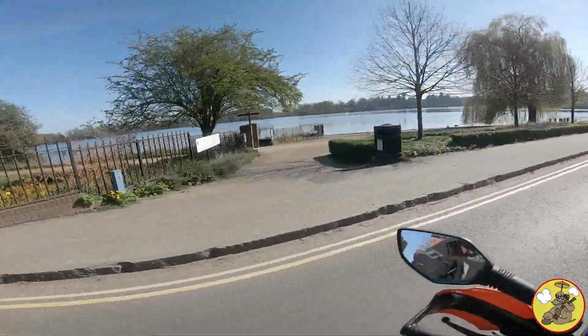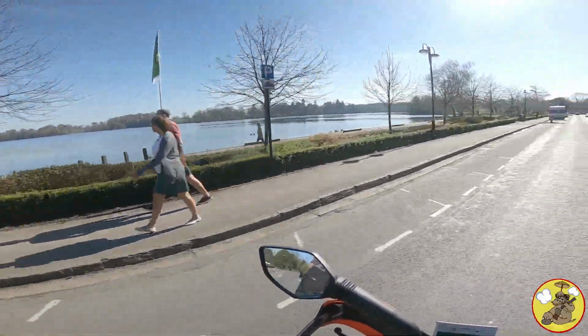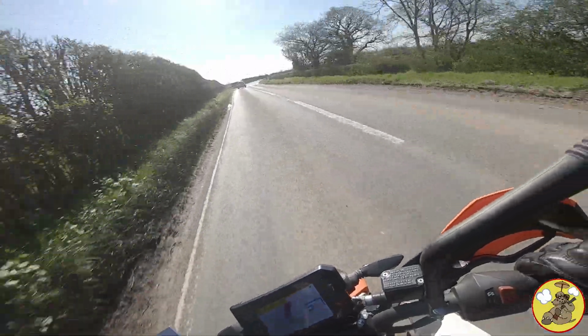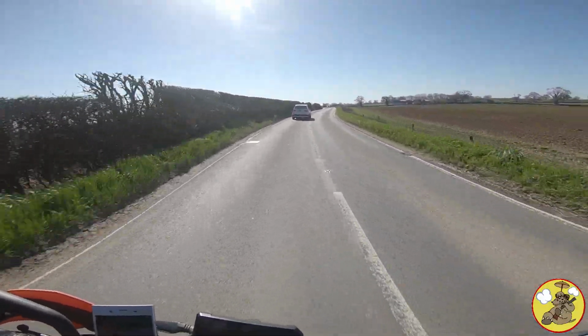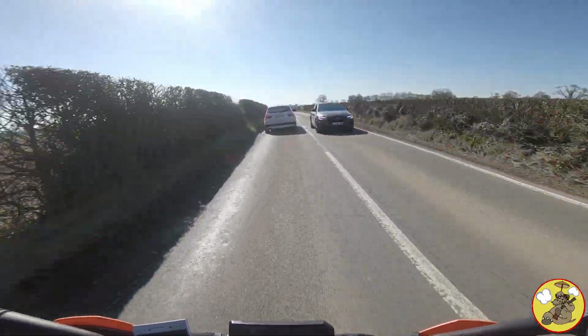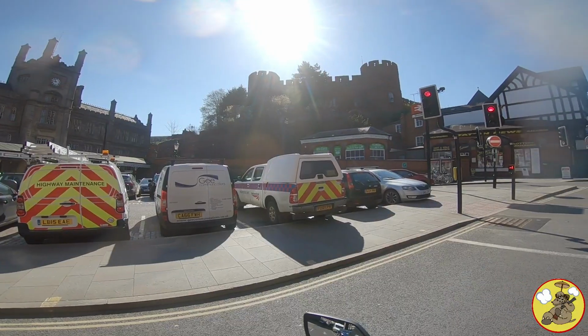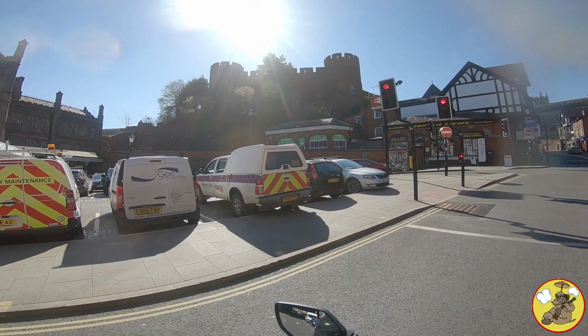How beautiful is that? It's absolutely awesome. Awesome! Everything is awesome! Oof! Don't know whether that was a bug or a stone, but that made a big old bang. Guessing that's Shrewsbury Castle, because we're in Shrewsbury and that's a castle.